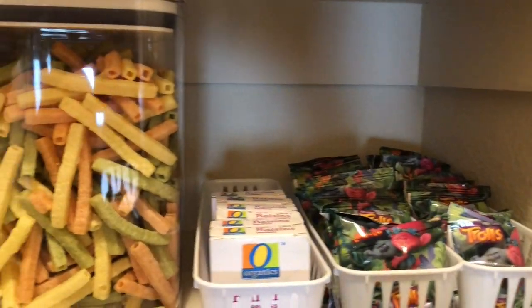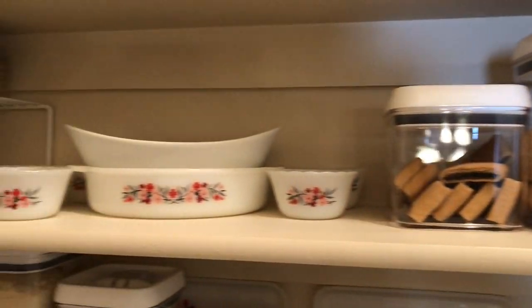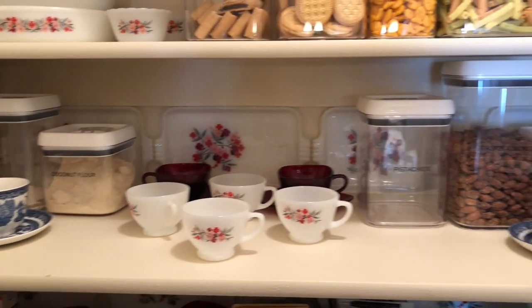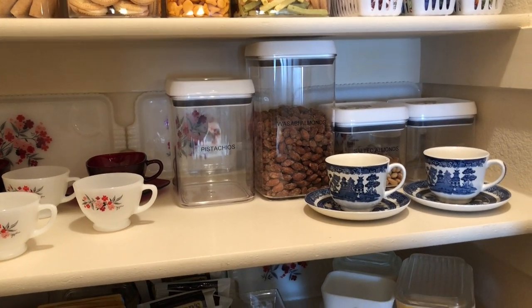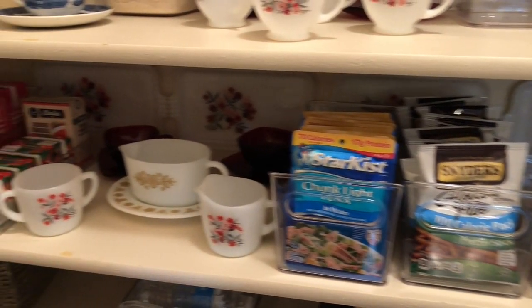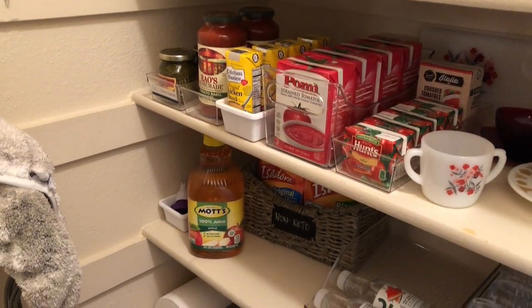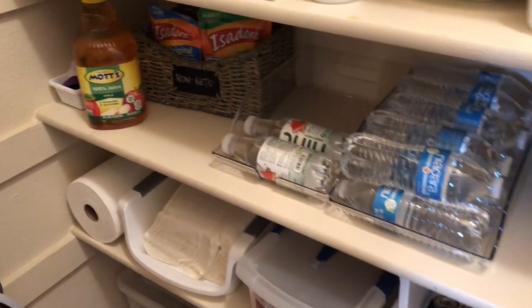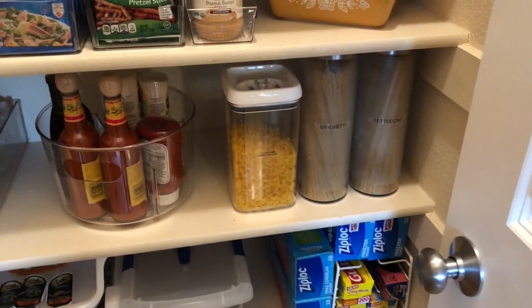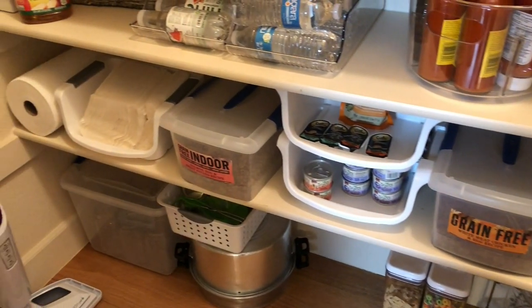Snacks, so we've got fruit snacks and raisins, my daughter's little snacks and cookies, more dishes, flour, more dishes, nuts, cooking stuff, tomatoes, chicken stock, sauces. More food, water, a lazy Susan for condiments, pasta, Ziplocs, cat food, napkins and paper towels.